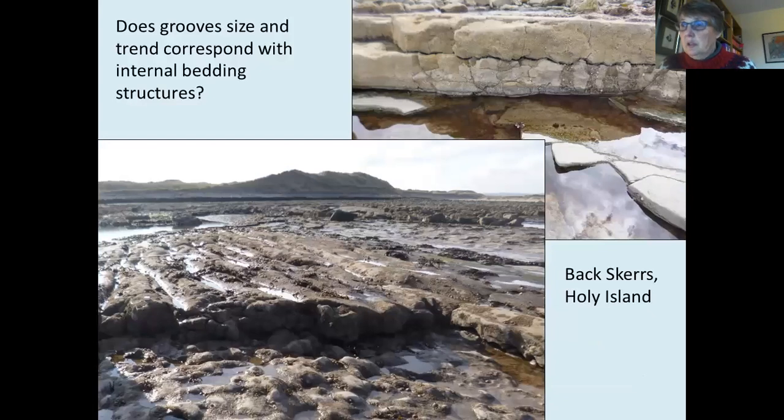Several geologists who looked at the grooves considered that a possible explanation for them might be that these particular limestones had internal bedding structures that could influence the shape of the grooves. In fact, many of the beds we saw had planar bedding planes, and they often had a silty or muddy interval between each. But at Back Skers, these pictures here, we encountered uneven rubbly bedding shown on the lower bedding surface on this slide. The upper bedding surface has grooves on it.